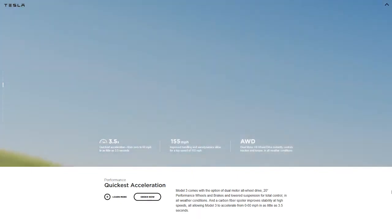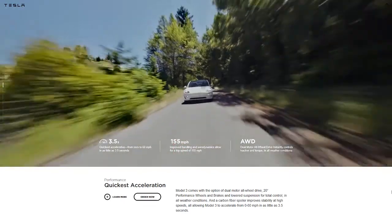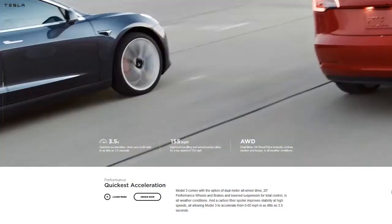Alright YouTube, so what do you think? Do you think Tesla's going to actually add a Ludicrous Mode for the Performance Model 3? Also, what other driving modes could you see Tesla release on a firmware update?